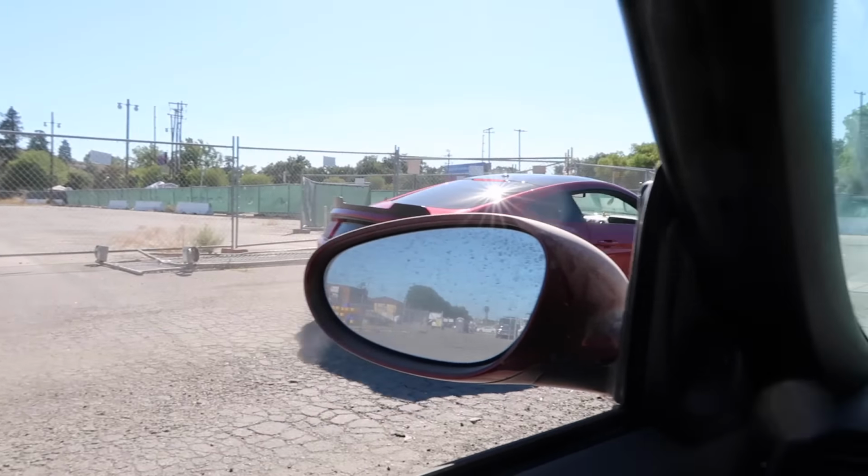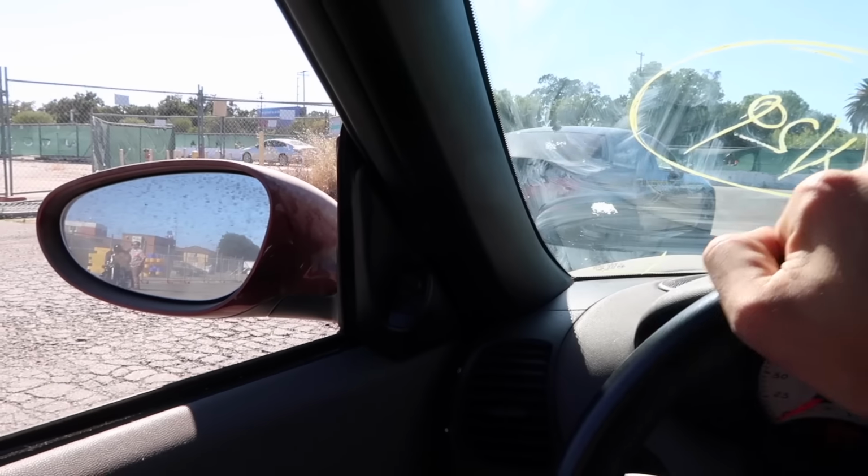Holy crap. All the employees have super sick cars here. Wow, it's like a mini car show here.